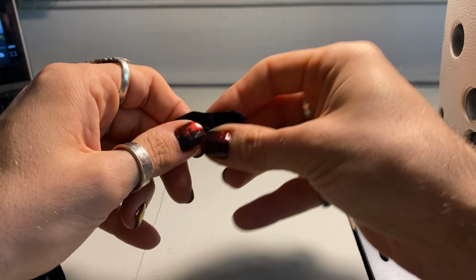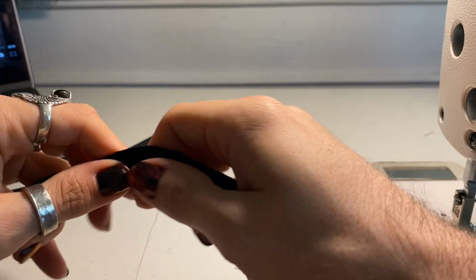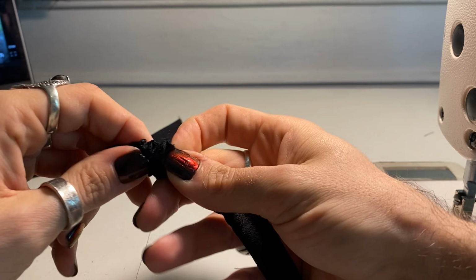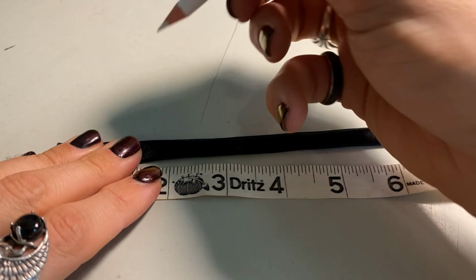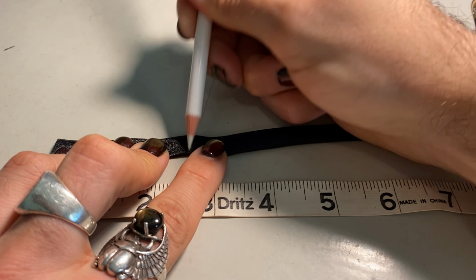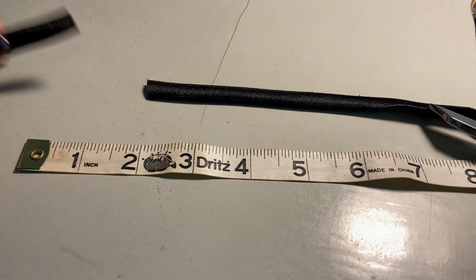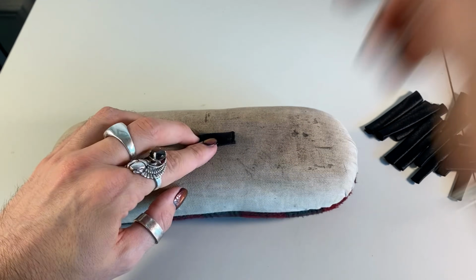Whenever I add details like this to a piece, I make sure that I'm pretty precise with it. At least I try to be. Maybe that's the self-taught designer in me coming out, but I always strive for perfection, even though I know it doesn't exist. So I mark everything out pretty evenly so that I've got a good measurement, and then I cut it. And then I also go over and fold everything and press them flat so that when I sew them into the jacket, they look nice and uniform.